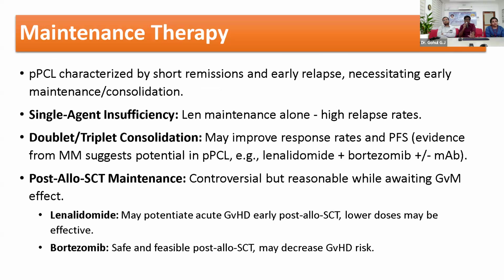So they will have an early relapse, so there is a necessity for early maintenance or consolidation. Single agent maintenance alone will have a high relapse rate. So doublet or triplet consolidation may improve the overall response rate and progression-free survival. And for post-allogeneic stem cell transplantation maintenance, lenalidomide can potentially increase the chance of acute GVHD, so a lower dose may be tried. Both are safe and feasible.